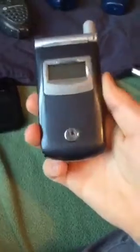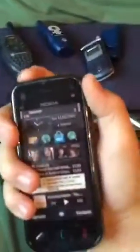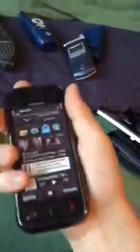Now we have a broken, only four parts, Motorola T720. You see broken display, no back cover, no SIM card. The front screen is broken also. Might disassemble this one and put a new keypad on the phone. Now we have a Nokia that is not working, N97 Mini. Finished dynamite.